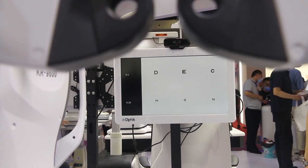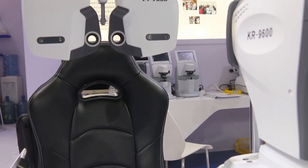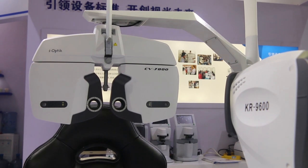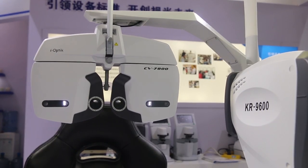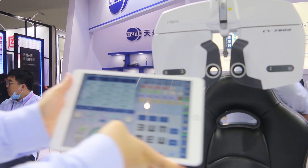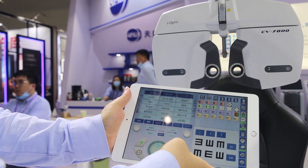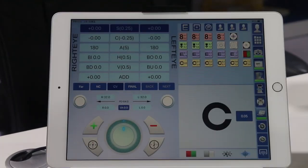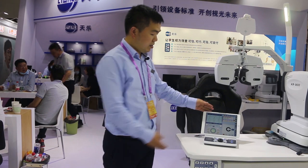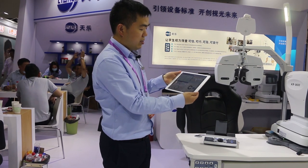This is our LCD chart monitor CM1900. It is a 23-inch. The new auto refractor CV7800 has a fully new control system. The initialization only takes 6 seconds, and the noise is only 46 dB. The lens exchange is super fast and quiet. Very intuitive interface. Tablet and control panel 2-in-1 control mode. Tablet mode can be wirelessly controlled to meet safe social distance.